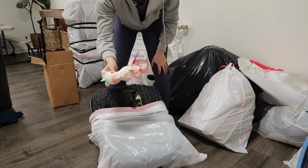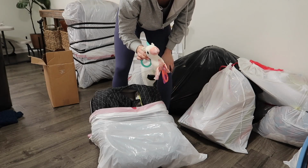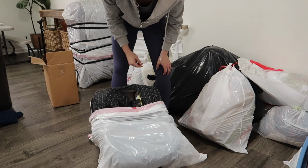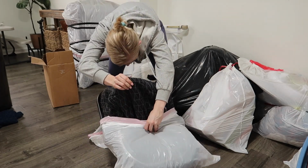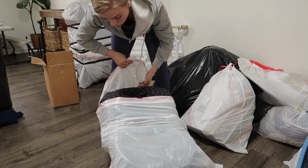Hazel's little unicorn. It's kind of gross, but maybe I should wash it and keep it, or should I just toss it? Because it is kind of stained and gross. Who knows how long it's been up there. I'll probably just toss it. But I'm gonna wrap this back up, and no, I'm gonna toss it. I forgot that it's out of date.